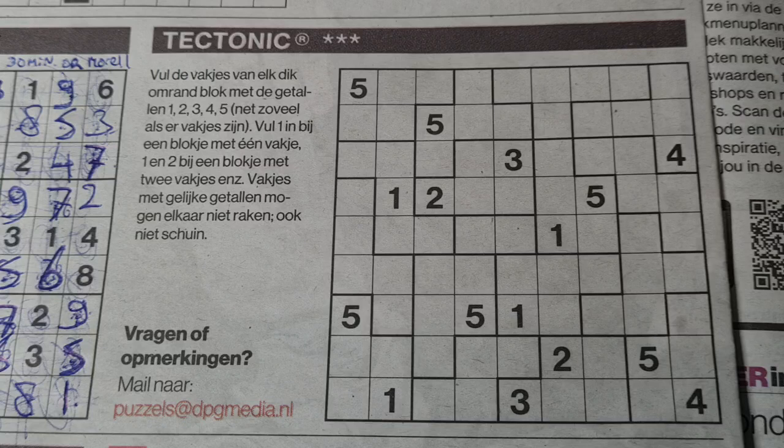The third regular puzzle is a Jigsaw Sudoku, aka Tectonic. This one with 3 stars.